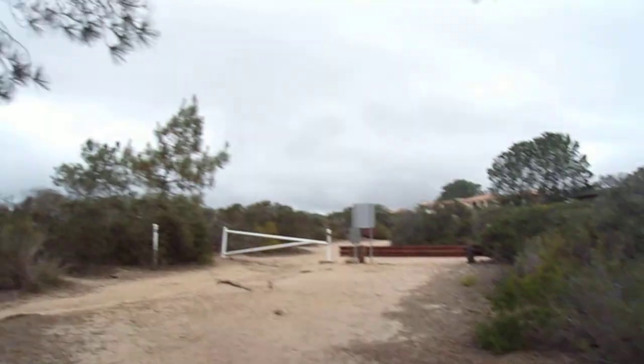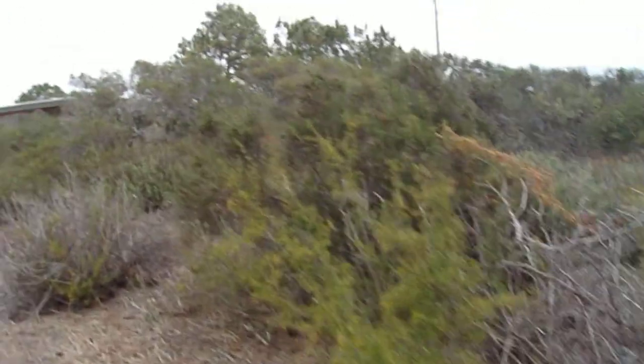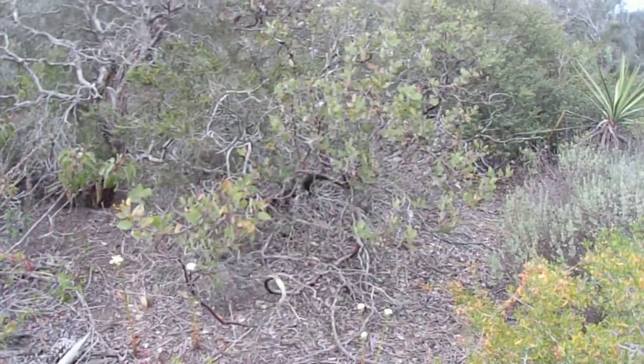So that's basically going to wrap it up for this one. The Mar Manzanita, Arctostaphylos glandulosa, subspecies crassifolia.